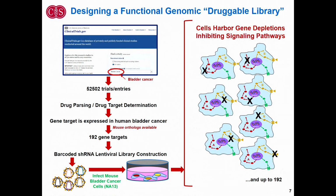So what we decided to do is apply a technique that we had successfully used in defining some tumor suppressors and metastasis suppressors in the past. And so here I'm going to describe to you in this slide what we did. Again, focused on bladder cancer, we wanted to show proof of principle, but you can conceptualize the idea that this could be applied to other cancers, other scenarios.